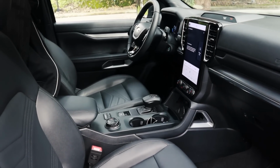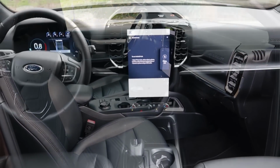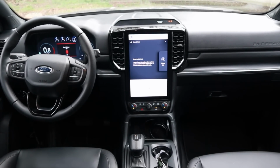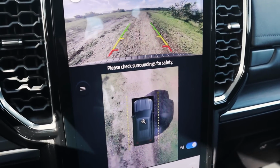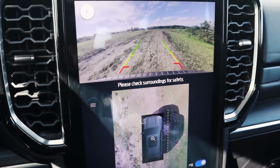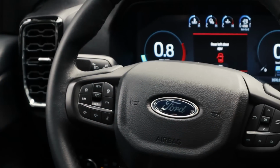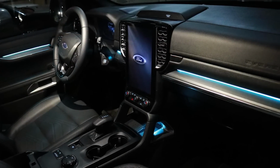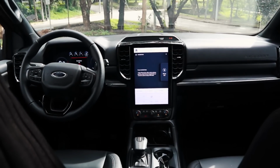The Everest Titanium 4x4 has the most premium and most modern looking interior in this segment. The huge 12.2-inch screen makes everything else look tiny and dated. Not only is it big, it's also very sharp and the contrast is very good. You also get a huge 12-inch instrument cluster. You get ambient lighting. The materials are top-notch. And it's the only one that comes with a panoramic sunroof, which definitely improves the ambiance in the cabin.